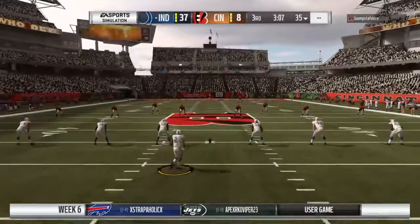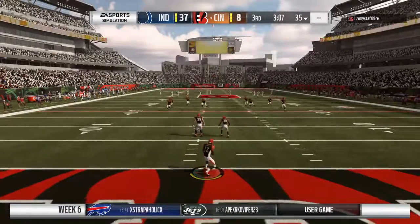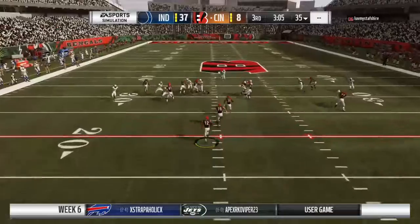Set now to kick this one away, and off it goes. This is fielded at the goal line.